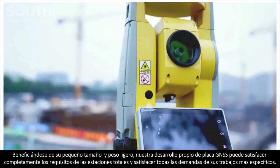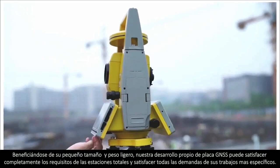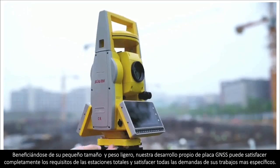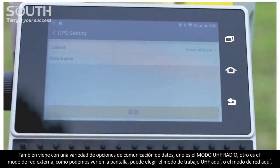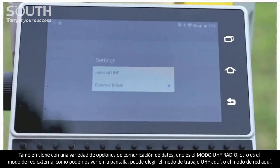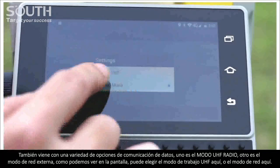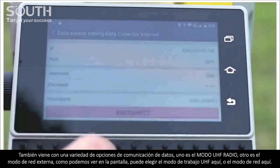Benefiting from the minimum size and light weight, our own developed GNSS board can completely match the requirements of a total station and meet the demands of your specific jobs. It also comes with a variety of data communication options. One is the UHF radio mode. One is the external network mode. As we can see on the screen, we can choose the UHF mode here and go to the network mode here.